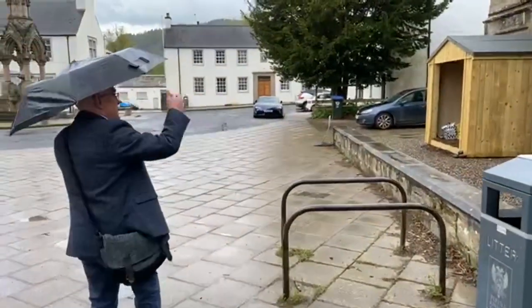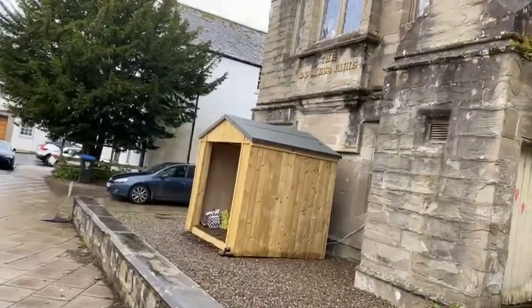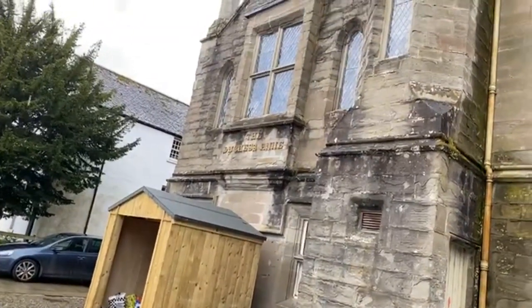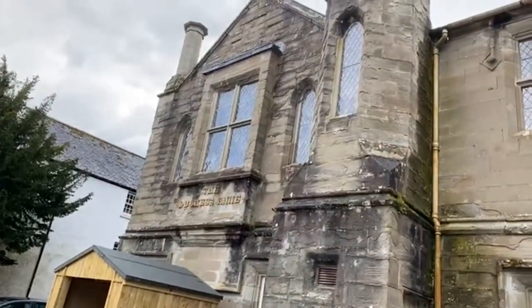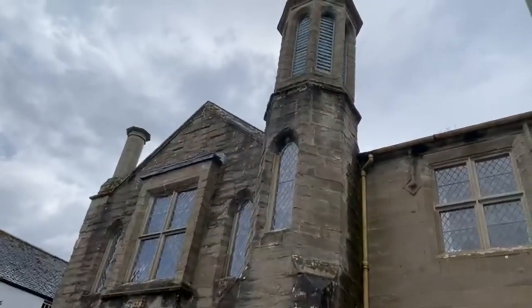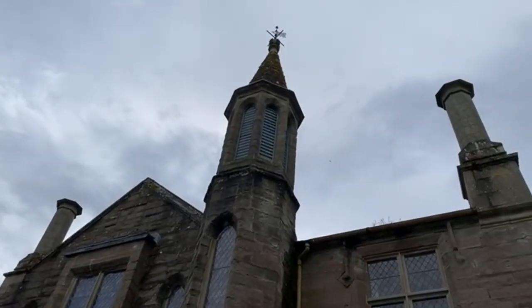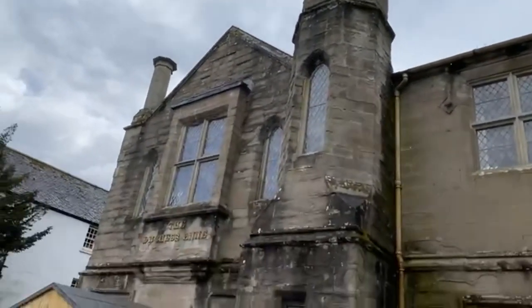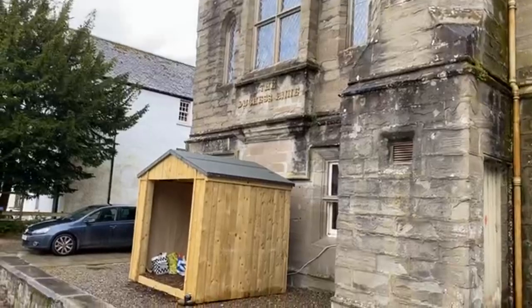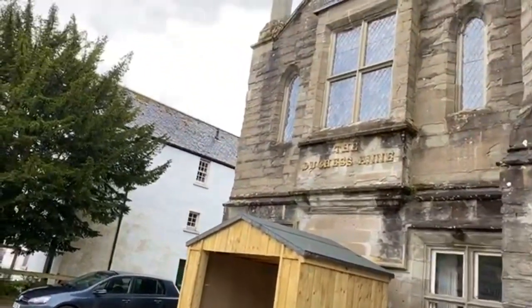This big building here next to it, this was built originally as a school. This was a girls' school. And this was built by the Dowager Duchess Anne back in the 1800s. And it's now a community hall and a church hall. And this was built as an industrial school. So the girls were being trained to work either in the tanneries or in the mills.